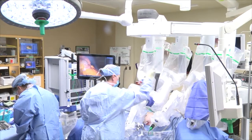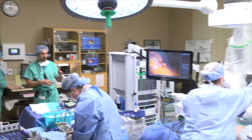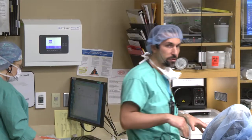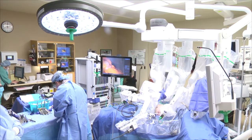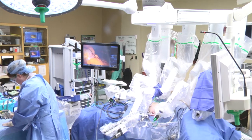And as you'll see here, once we get internal, the nice thing about using full 90 degrees as opposed to 45 or 60 is that it really helps get the bowel down. So you'll see how we're able to get the duodenum out of the way. And then we've got a four-port approach, so I'm not using the fourth arm, as you can see from the robot. I only use the fourth arm on retroperitoneal partial nephrectomies. I don't use it on transperitoneals. So we're going to have two robotic instruments and one assistant port in the right lower quadrant.